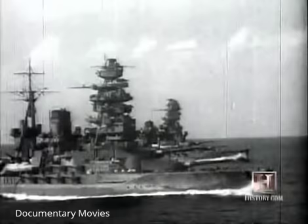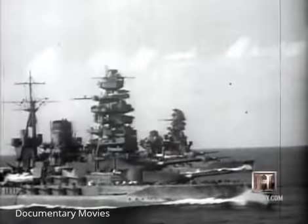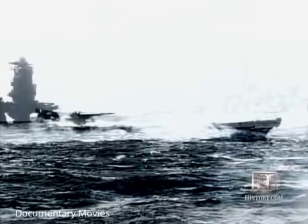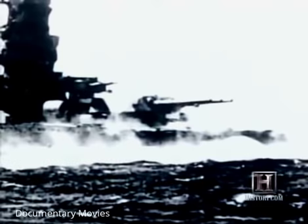There were four battleships in that Japanese fleet, 8 cruisers and 11 or more destroyers. And the Yamato was the largest battleship in the world. They had 18.1-inch guns, and they had 9 of them. And one projectile weighed about 3,400 pounds compared to our 54 pounds for a 5-inch projectile.